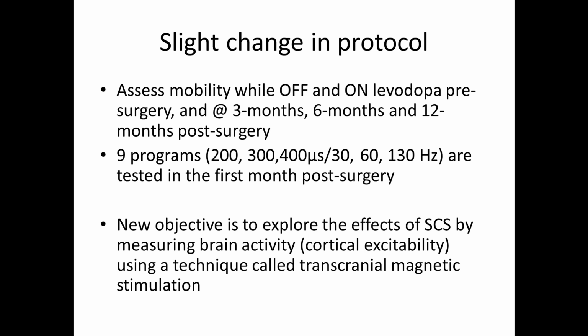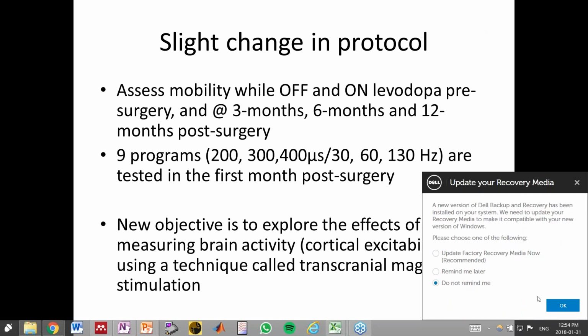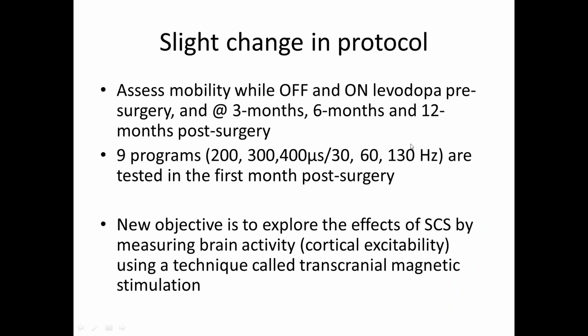I've also cut out 500 microseconds in terms of the programs that I'm using, because I found that was the worst one. I test these programs in a repeated measure just after surgery, so 2 to 4 weeks after surgery. In the pilot study, I extended that up to 4 months, and what we realized is that there were improvements happening at 4 months versus 1 month because of these plasticity changes. So now I've confined it in a more controlled manner, so it's going to be a better study.